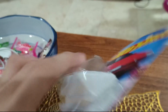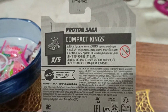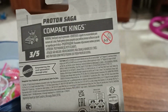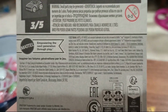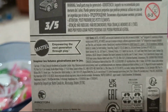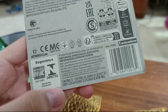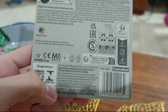What's the biggest difference though is the back. You can see, look, it doesn't say anything about the car. It just has legal warnings and all the Mattel addresses. First, it has Mattel's slogan in Canadian French. This will be made in Europe in particular.